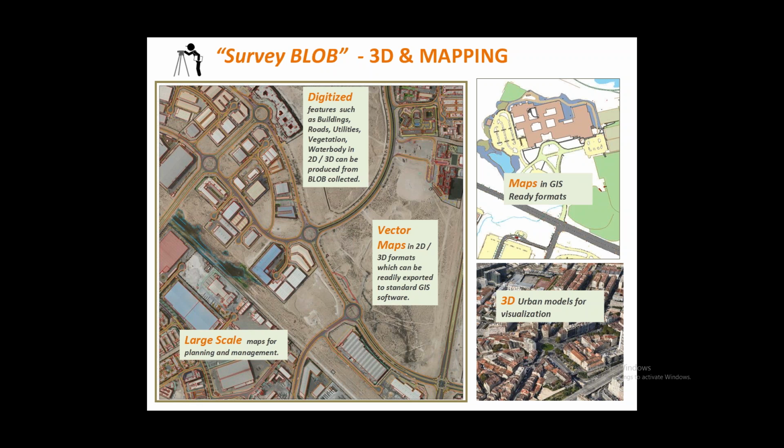Now, before I go ahead with the rest of the slides, I'll just show you some of the data, and then I'll go ahead with the rest of the slides that are there.